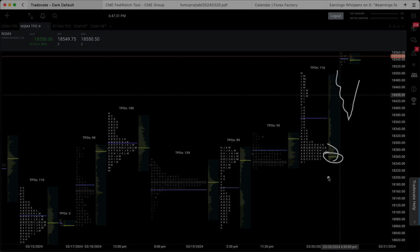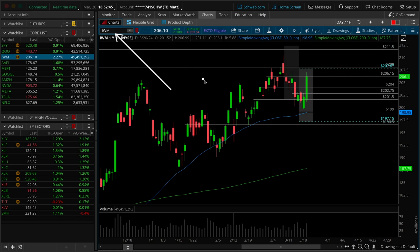And last but not least, for our broad market ETFs, we've got the IWM, Russell 2000 and the small caps, on a daily time frame chart. What do we see here in terms of the trend? It's a little bit more confusing.